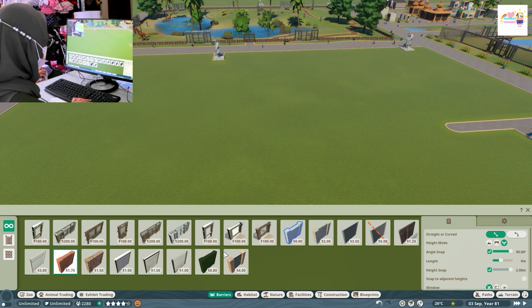So today we will see how the process of making a new habitat for hippopotamus. Here we go.